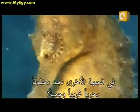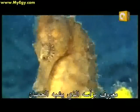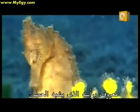At the other extreme we have weird and beautiful in the shape of a sea creature best known because its head looks like a miniature horse.